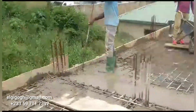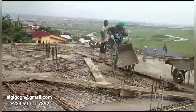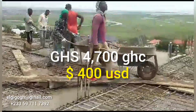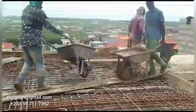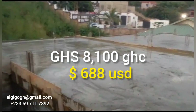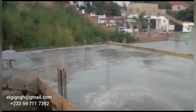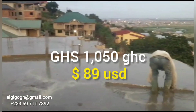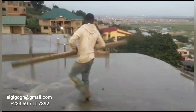And a three-bedroom apartment out of the city of Accra, so you are a little bit further from Accra, let's say 15 kilometers from the city center, you will be paying around 4,700 Ghana cedis. A one-bedroom apartment in the city of Accra is going for 8,100 Ghana cedis. The capital is like in the middle, the hotspot. And a one-bedroom apartment out of the city of Accra is going for 1,000 Ghana cedis, or maybe 1,200 or 1,100 Ghana cedis.